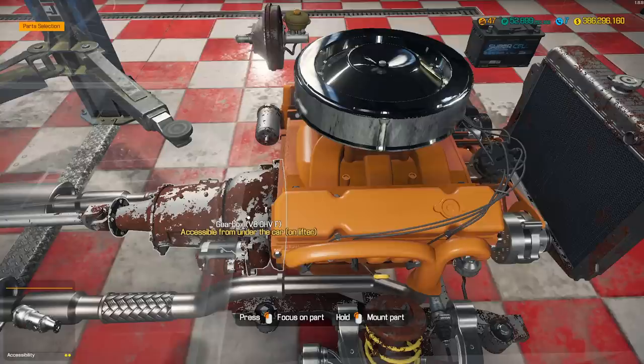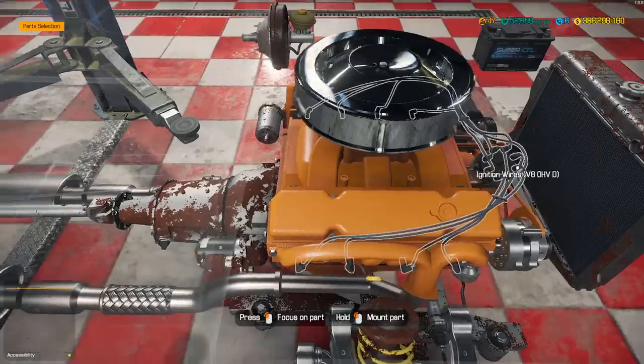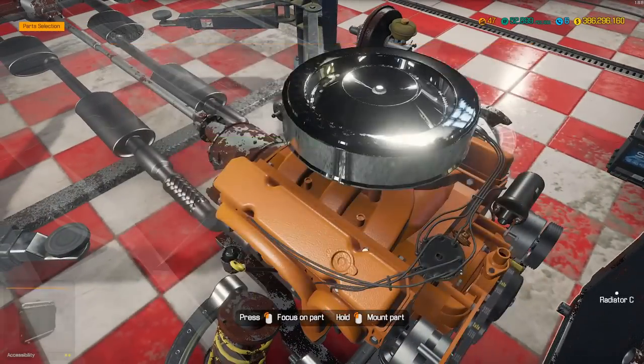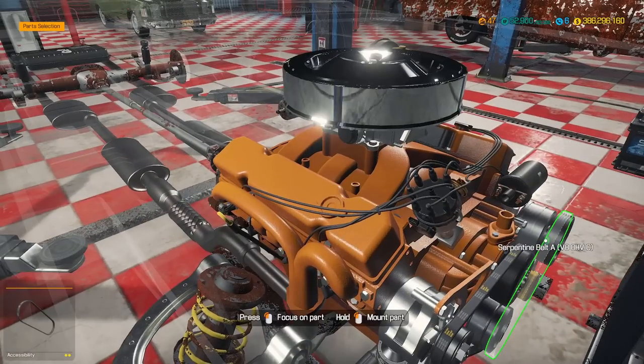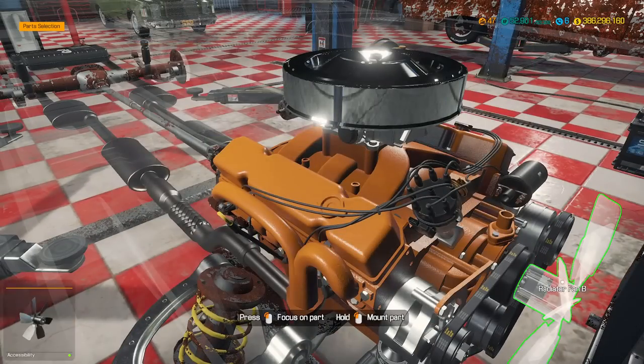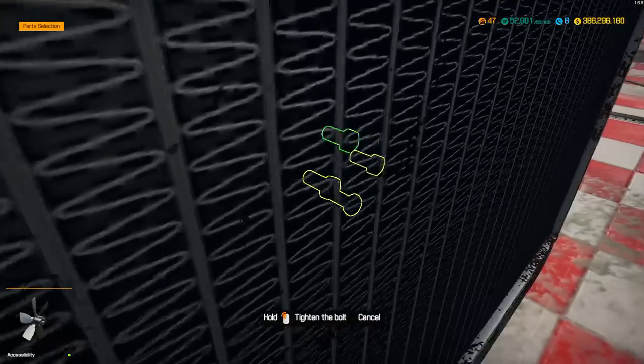I wondered why my gearbox was... Oh, the starter's shot. That's nice. Wish I'd known that. Got some new belts at least, so that's good. That'll stop the squeaking. Ignition coil seems fine. The battery's probably going to need a charge, so we'll pull that out while we're at it.